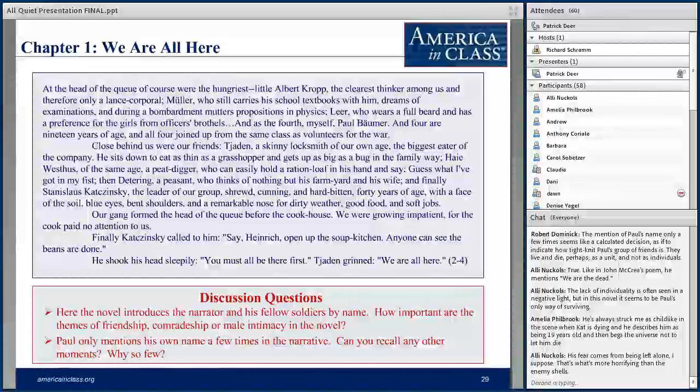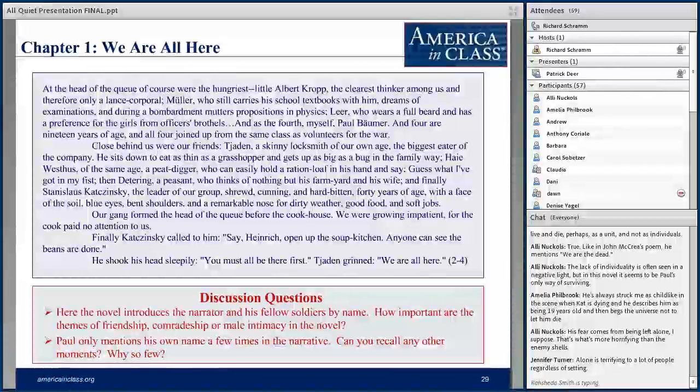Very good point. And lack of individuality is often seen in a negative light, but in this novel it seems to be Paul's only way of surviving. Another good point. And Amelia writes, he always struck me as childlike in the scene when Cat is dying and he describes him as not being 19 years old and then begs the universe not to let him die. These are so poignant.